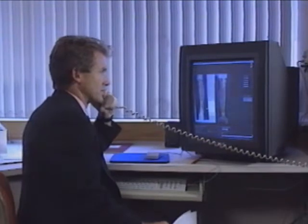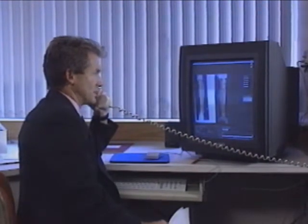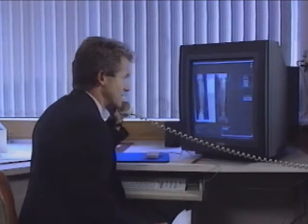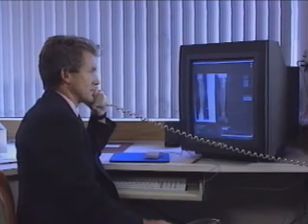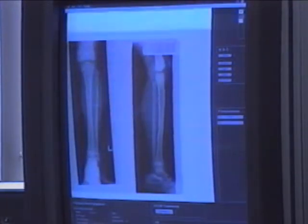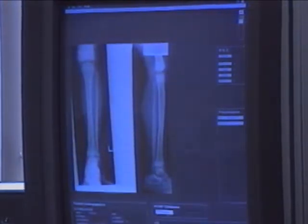Compared to previous films obtained 2 days earlier, there has been a new cast applied to the left leg. Period again noted. It is then immediately available to the clinicians at the health center by telephone access. Subsequently, a second radiologist is dispatched to the site, who then looks at the analog images and generates a second independent interpretation, and the two are compared.